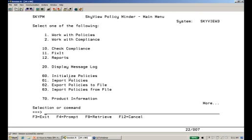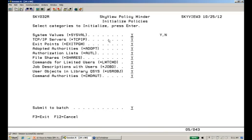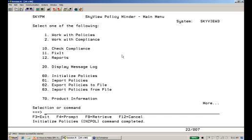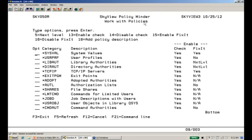So I'm going to take a snapshot of that, and I'm going to do that by running the initialize policy function. When I run initialize policy, if I would run it for all of these categories, it basically allows me to do a baseline, or a current snapshot of what the current settings are for all of these different categories. Right now I'm just interested in the authorization lists. So when I run the initialize, what it's doing is looking at all of the authorization lists on the system, and now it has brought in as my policy those values for those authorization lists. So let me show you what that looks like. I'm working with the policies.